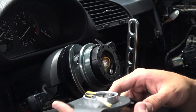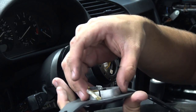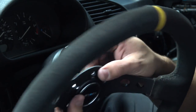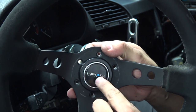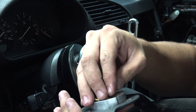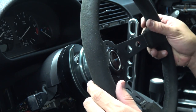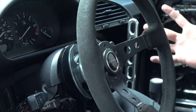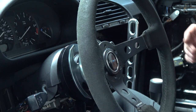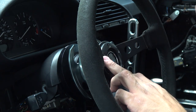All right, here's where I find out. You need to install this ring on the wheel first, and then press the horn button into it, have it flush, and then this will help you guide the steering wheel into the hub. And literally stand with no bolts. Now, when you put this over it, it's already perfectly aligned.